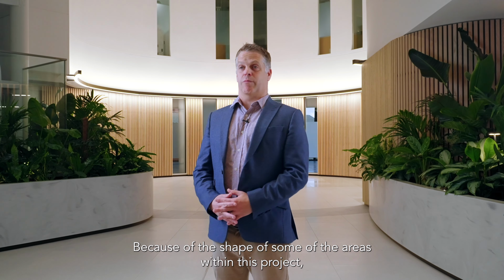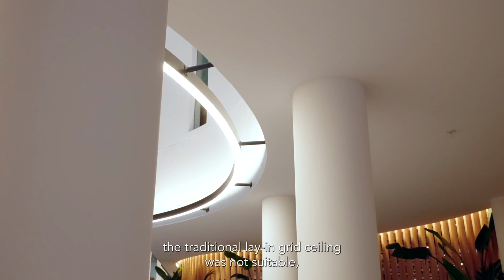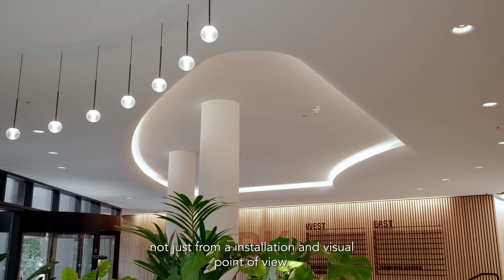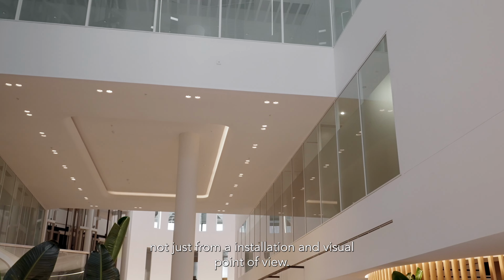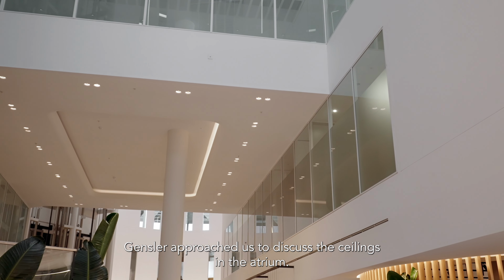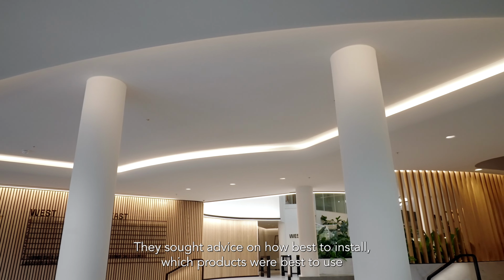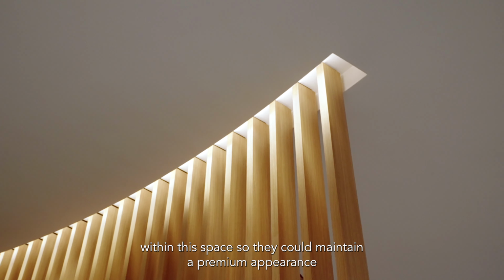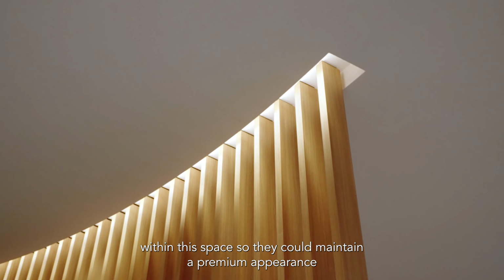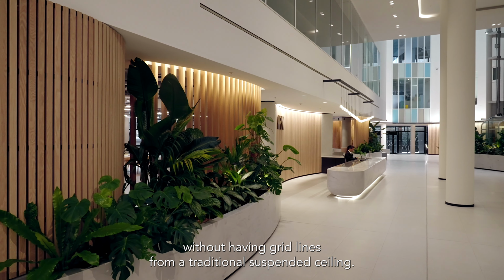Because of the shape of some of the areas within this project, a traditional lay-in grid ceiling was not suitable, not just from an installation and visual point of view. Gensler approached us to discuss the ceilings in the atrium. They sought advice on how best to install, which products were best to use within this space so that they could maintain a premium appearance without having grid lines from a traditional suspended ceiling.